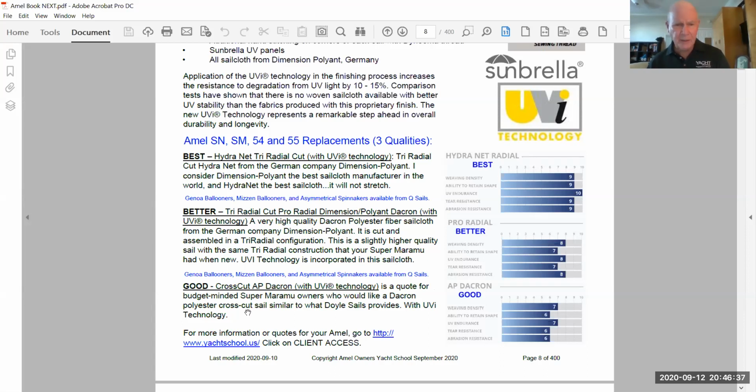And then the good, crosscut AP Dacron. This is going to be like most of the sails that Doyle sells. Crosscut meaning large pieces of sailcloth going across the sail, not a tri-radial cut and sew construction.